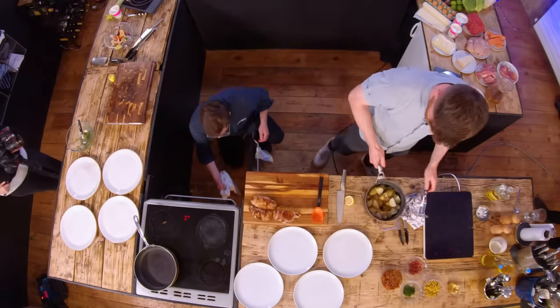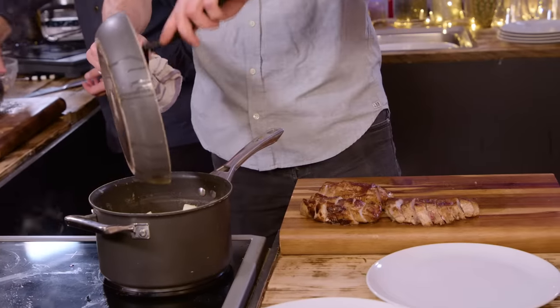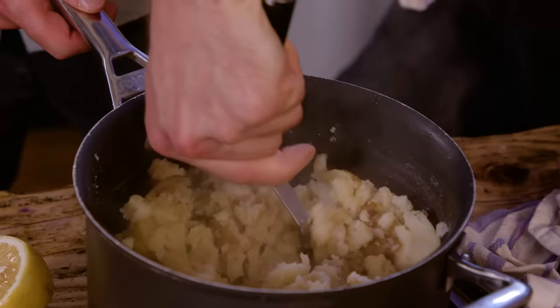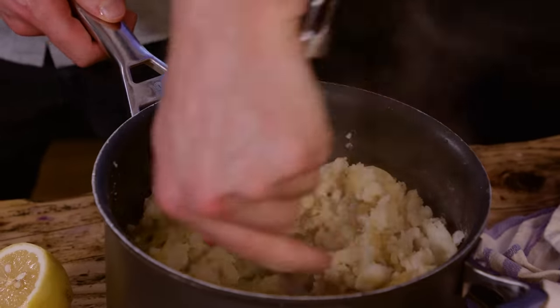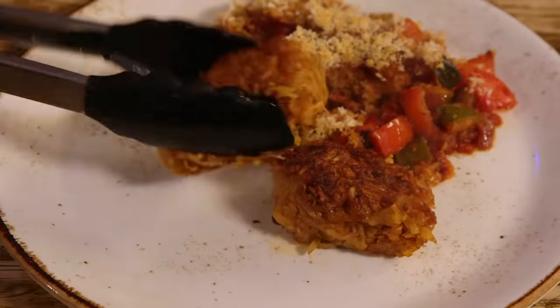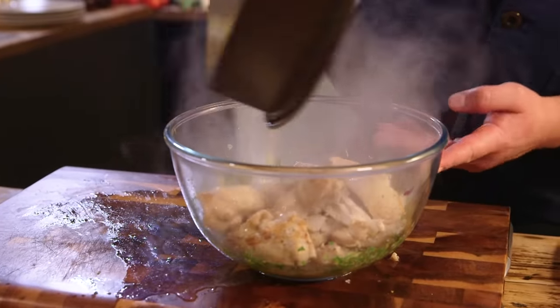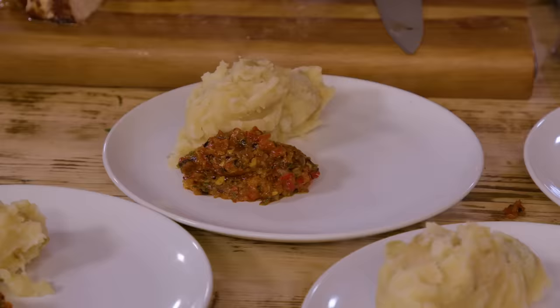Oh, this smells good. I love the way that chefs think. All of that oil, butter, fat that's come from the pork chops has now gone into the mashed potatoes. Flavour. 2 minutes. Now all of the chicken, all of the juices, in with all of the herbs and lemon.